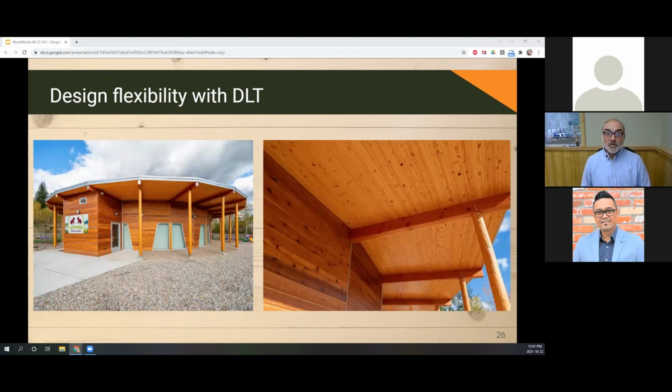This, on the other hand, was the most economical one we have done, and this was a childcare in Salmon Arm. This is a typical hybrid solution, the kind of solution we provide in lots of cases. In this case, we had log posts and timber beams. We provided the design and supplied the metal knife plates and all the connectors, and also the DLT ceiling.